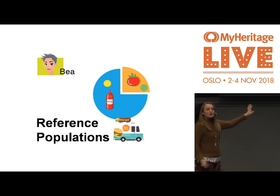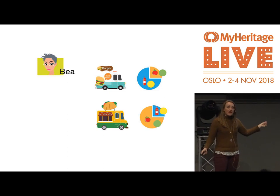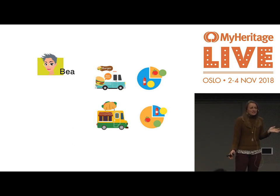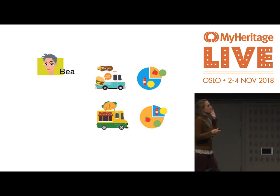All right? So here's our reference population for the burger joint. Most people have ketchup versus tomatoes. Here at the taco joint, our reference populations are the opposite. Most people who had tacos had tomatoes, but there are still some who had ketchup. I don't know. People are strange. They put ketchup on a lot of things. I don't know why they're putting ketchup on their tacos, but they're doing it. Not as often, but they're still doing it.